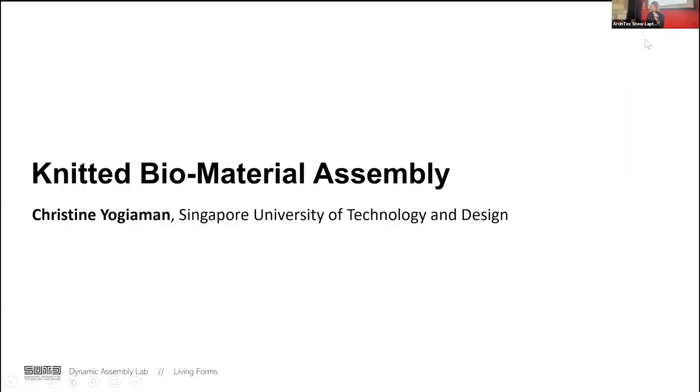She teaches and coordinates an interdisciplinary design and architecture design course. She also co-directs the Dynamic Assembly Lab, which is an award-winning design and research lab that expands architectural design capacities through biomaterial fabrication, computational fluid dynamics simulation, and interactive assemblies.